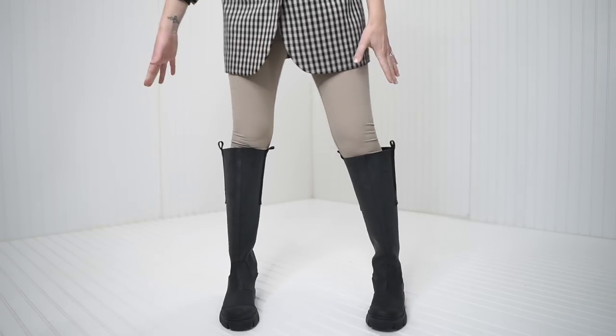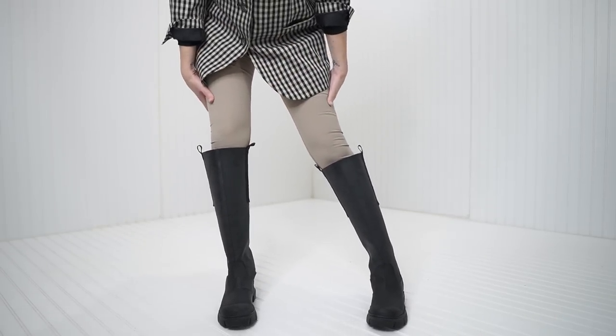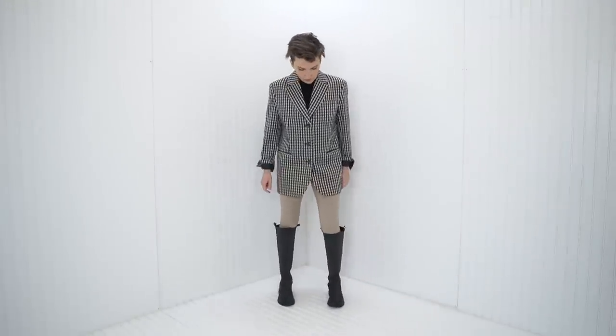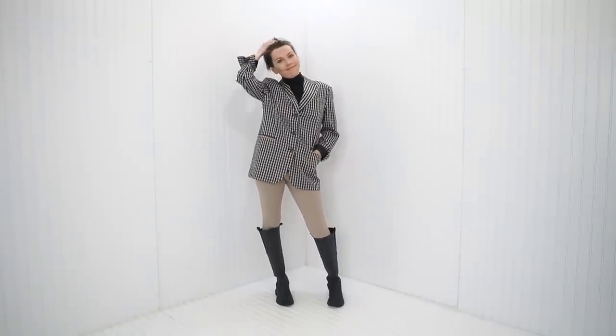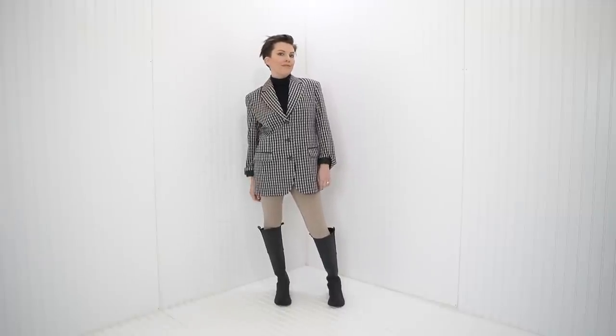With this look, I wanted to balance out the casualness of the legging, the masculinity of the boot, the chunkier silhouette of the boot, with some more sophistication. So we've got the turtleneck on top with the buttoned up blazer over top. Again, oversized to balance out the volume of the boot, as well as give contrast to the legging.